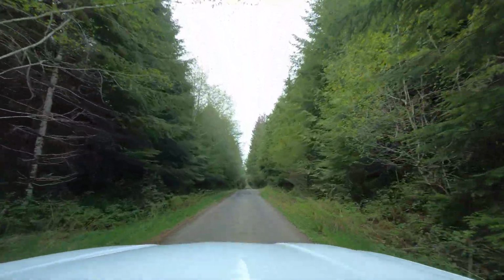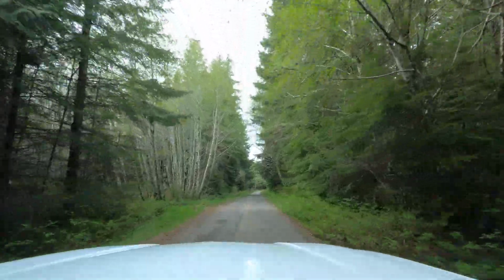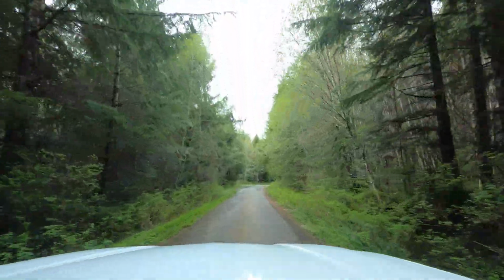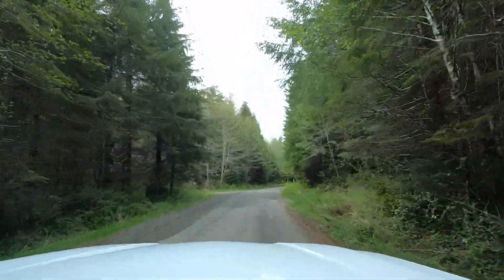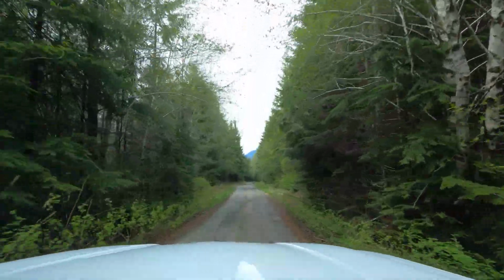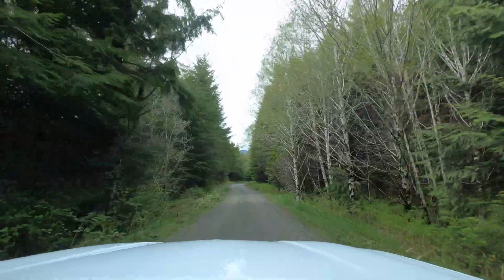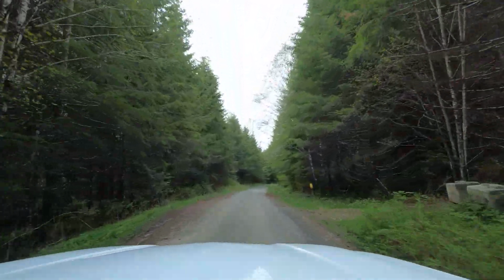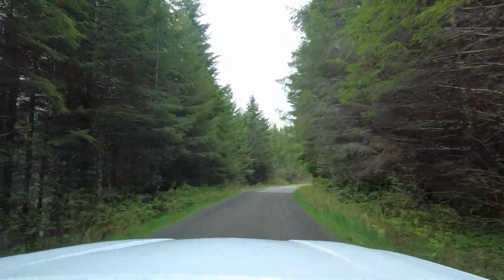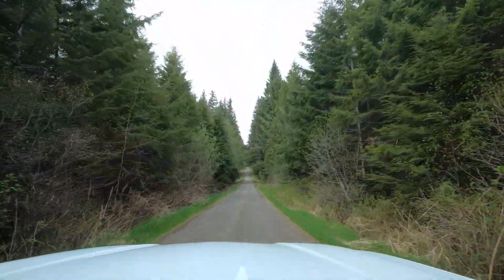Yeah, I am amazed at how much of this road is paved now. It's nice. They must have, well, they do have a ton of logging. I wonder if it's for the logging trucks, really. Makes it easier for them. I zoomed out and we are definitely going toward the highway still, so that's good.